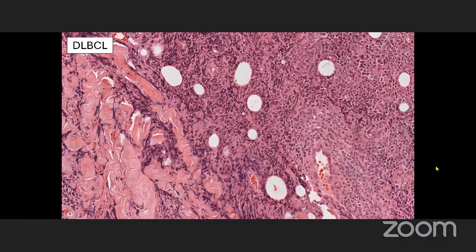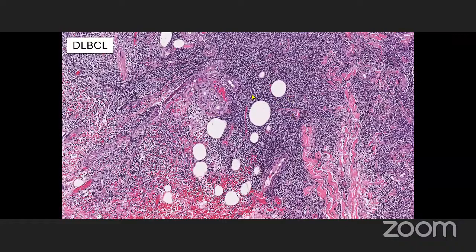And then the other really specific clue is how they dissect in and around collagen and fat and other structures without really any stromal fibrosis. And here's an example of a large diffuse large B-cell lymphoma just infiltrating through the fat. Here's another example. See this? And you can see it dissecting around the seromucinous glands without the stromal fibrosis. And that's a nice soft clue of a diffuse large B-cell lymphoma.